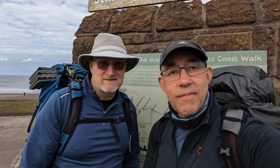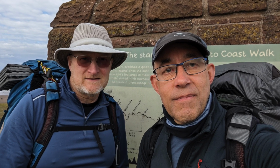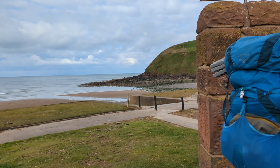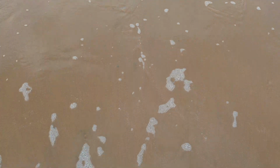I'm Andy, on the right here, 66 years of age and semi-retired, and in late April of 2024 I decided to walk the Coast to Coast for the first time with my friend and former colleague Peter on the left. We drove up to Kirkby Stephen and camped in the excellent Pennine View campsite, then booked a minibus to take us to the start of the walk at St Bees.